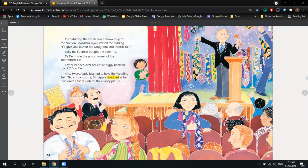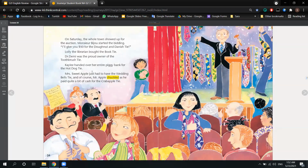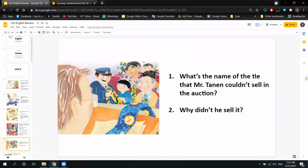Okay, hot dog tie. Yes, hot dog tie. And what about Miss Sweet Apple? She bought the wedding bells tie. Where is it? Okay, I can see her though. Oh, yes, here it is.